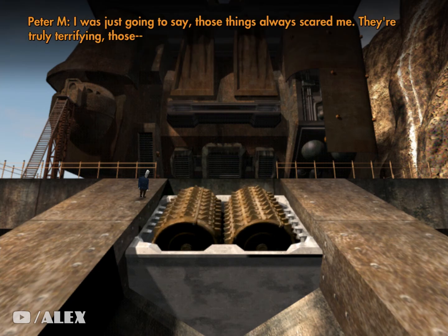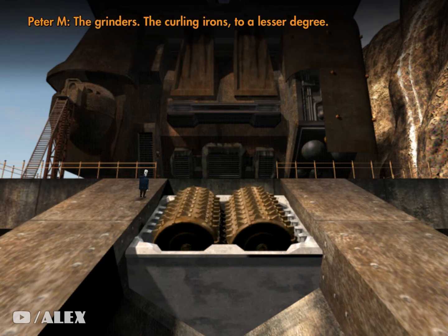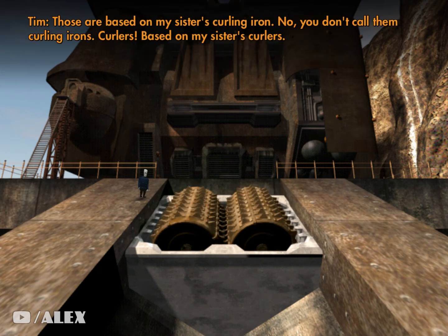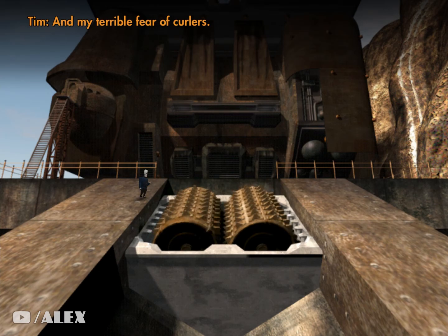I was just going to say, those things always scared me. They are truly terrifying. The curling iron? No, the grinders. The grinders. The curling irons, just to a lesser degree. Those are based on my sister's curling iron. No, you don't call them curling irons. Curlers. Based on my sister's curlers. Right. And my terrible fear of curlers.